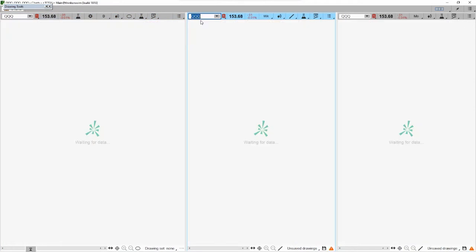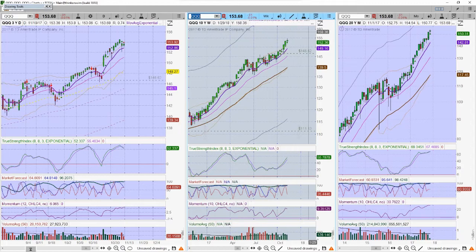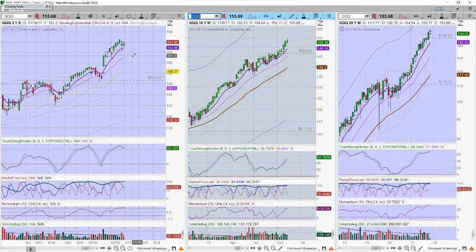QQQ. Again, QQQ's daily TSI has in fact already turned over. It may take several days for it to pull back. It's got strong support just around the 150 to 149 level on the Qs. And if we pull back into that level, we can anticipate a rebound going into the end of the year. That's seasonally what tends to take place.